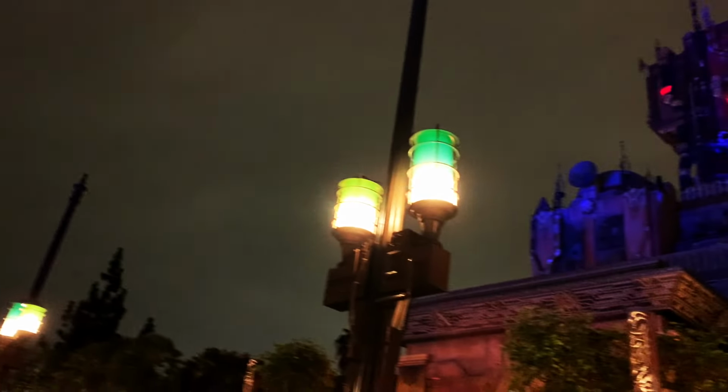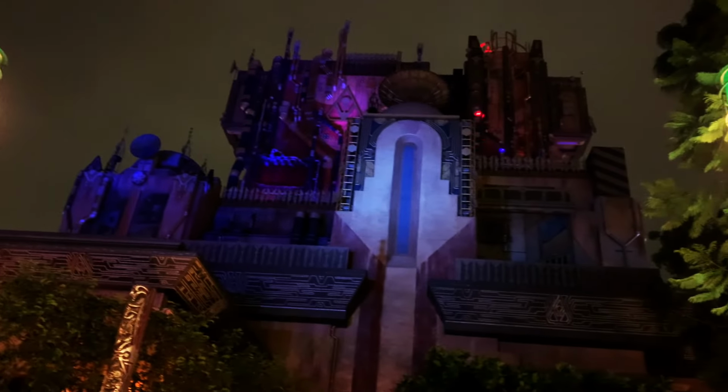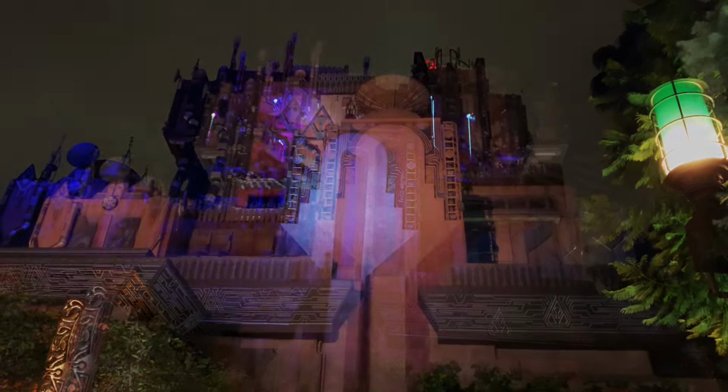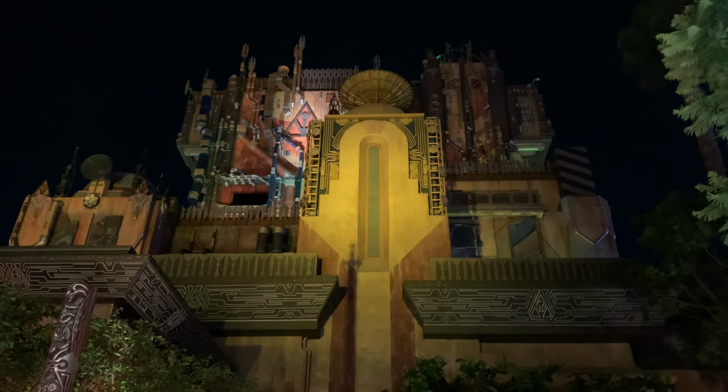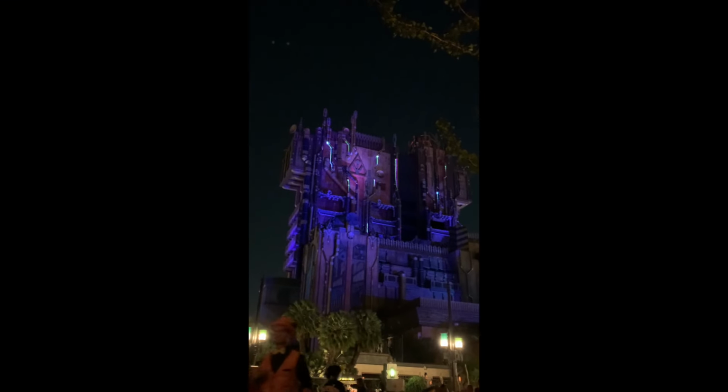Now, something to know is during Halloween season, this already popular ride gets even more popular with its evening time Halloween overlay, the Monsters After Dark, which means during Halloween time, you will see wait times for this ride all over the place, and sometimes in the triple digits, it can get super crazy.